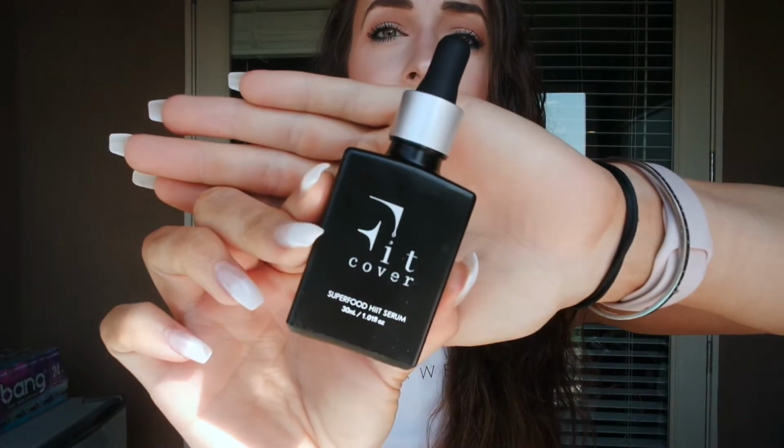But otherwise, if I'm looking for a nighttime serum or moisturizer, there are two different products that I switch between. The first one is this FitCover Australia Superfood Hit Serum. This stuff smells so good. I'm pretty sure it just has a rose scent to it. It smells amazing, and it's more of a serum, right?